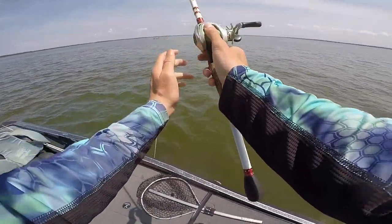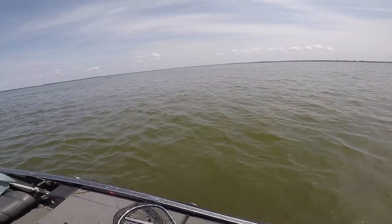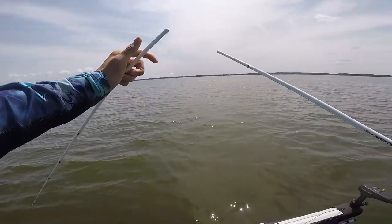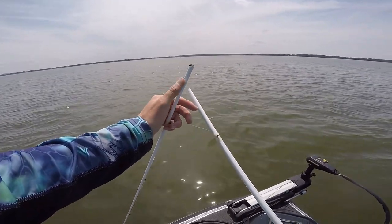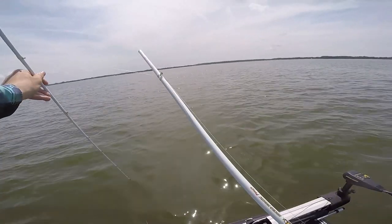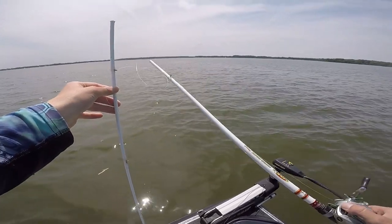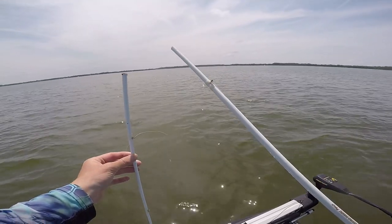Hello? What the heck? This is my good rod. Oh well, guys. Just snapped my $200 rod. I think I paid $100 for it. I got this rod half off, but still, it's an old rod. Wow, guys, I can't believe I just snapped this rod.